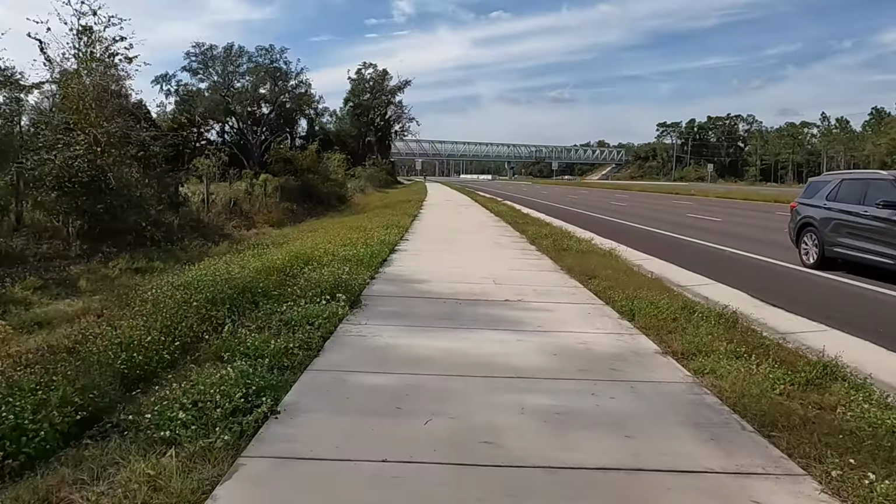This trail that just came up joins the State Road 50 trail to the Withlacoochee Trail. Looks like it could use some maintenance, but it is passable. It is paved. I had no problems getting up here.